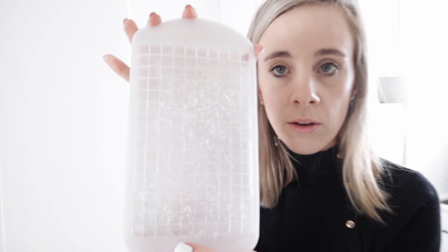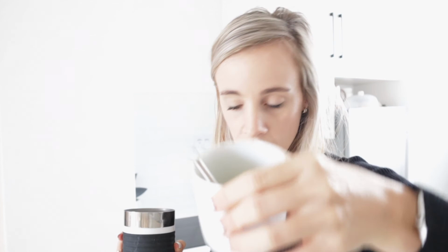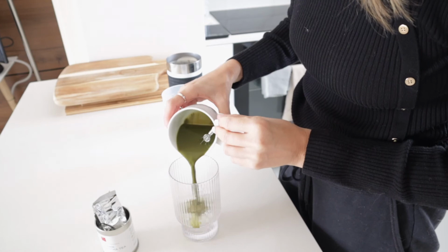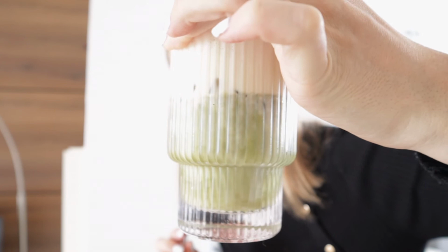Okay, so I have my small ice cubes. It's such a mission to get these out. I'm going to stand over the sink to get them out. So I have oat milk that's been frothed cold, and then I have the matcha that you can't see. And I have my glass and I added ice into it. So that's done. Let me get a straw to drink it with, but this is kind of what it looks like. It has a nice greenish color, and then you just swirl it around.